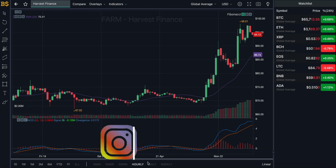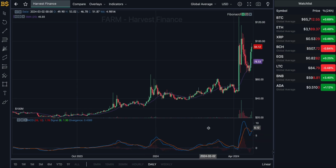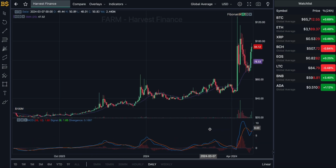Now, moving on to the daily chart, over the next couple of weeks, we've got the blue and the orange line still looking quite bullish, heading towards the positive direction, meaning increases in value are expected from Harvest Finance over the next 6 to 8 weeks, so mid to late June 2024. I'm also expecting an overall increase, not just on Harvest Finance, but the crypto market in general, especially after the Bitcoin halving.